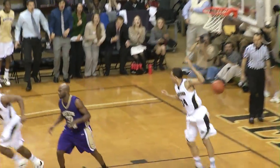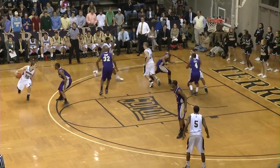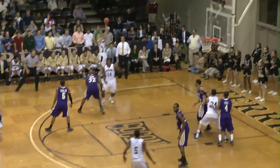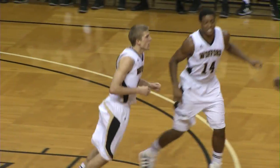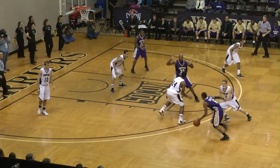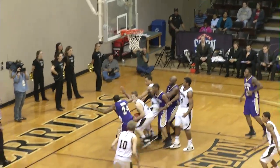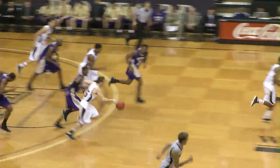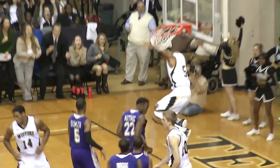Wofford up 14 points. Giltner inbounds top of the key to Harris Smith. Left side high. He gives it away to Loesing. Left wing Giltner open off a screen. Another three ball is good. Kevin Giltner's got 8 in the second half, 10 in the ball game. Wofford's lead is 16 points. Sumler driving left side of the lane, hangs in the air, runner in and out. Rebound Loesing for the Terriers. He'll run 3-on-2. Loesing lobs it to Bird, and he'll dunk.